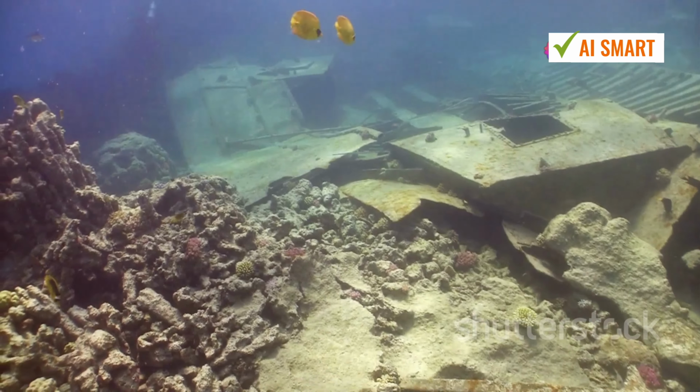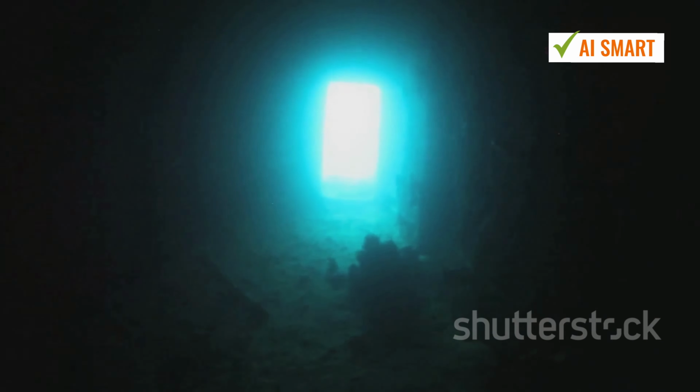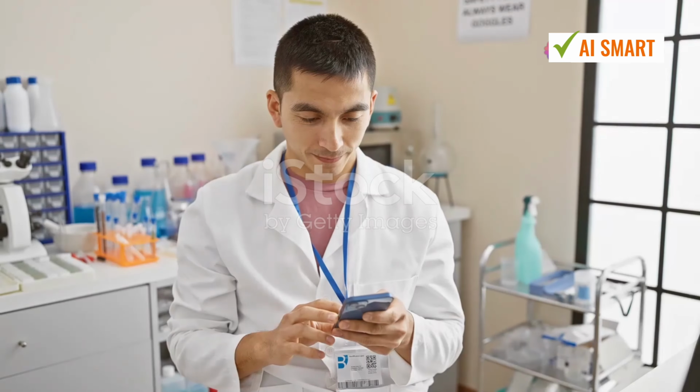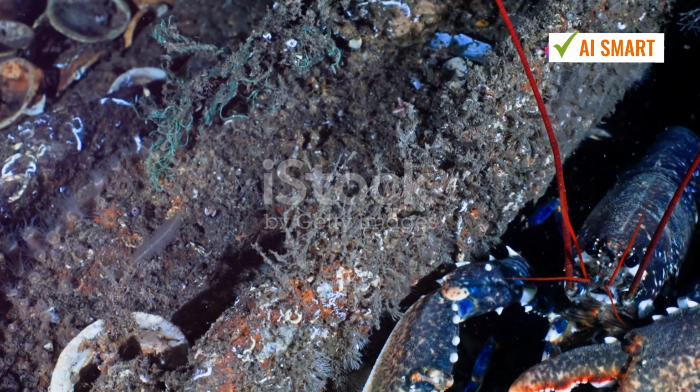They were looking for underwater mountains, not sunken ships. But the ocean works in mysterious ways. This blip on their screen turned out to be a piece of history. A ship lost for centuries. The excitement on that research vessel was real. They knew they were on the verge of something big.